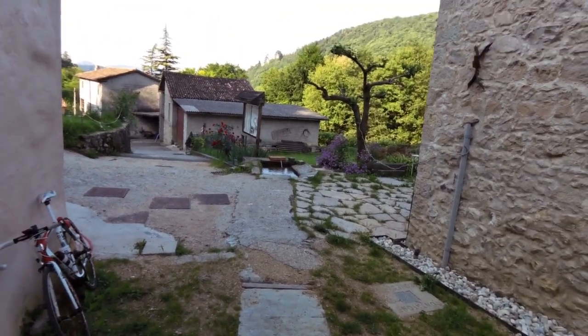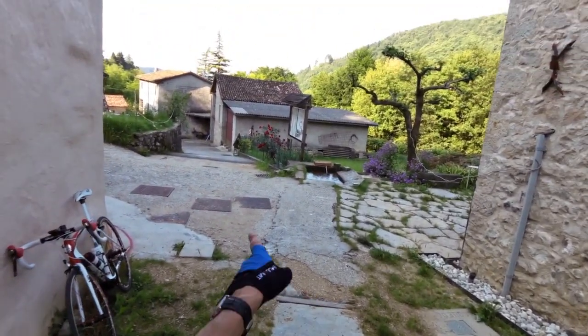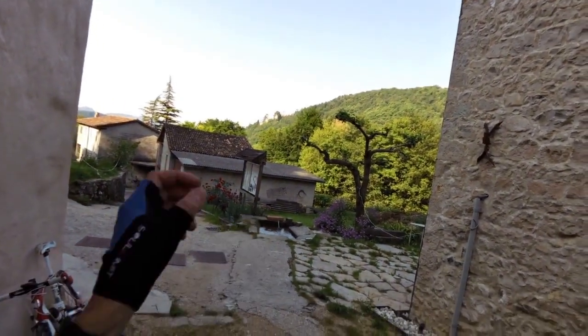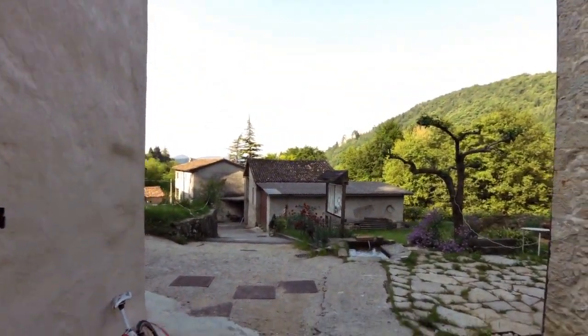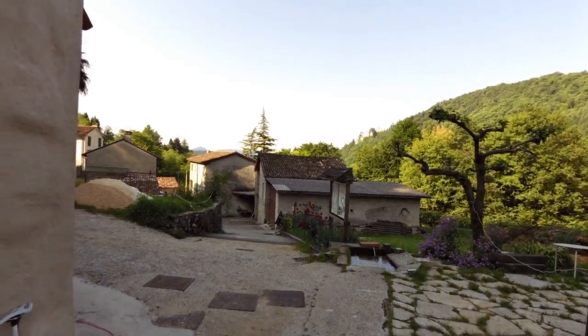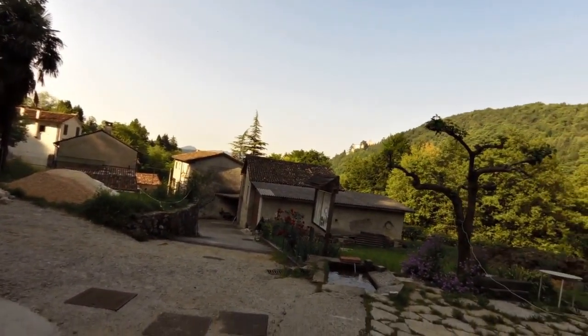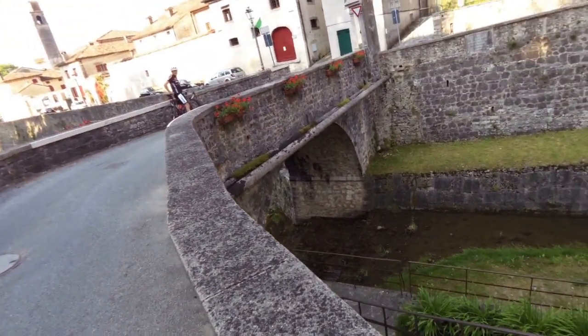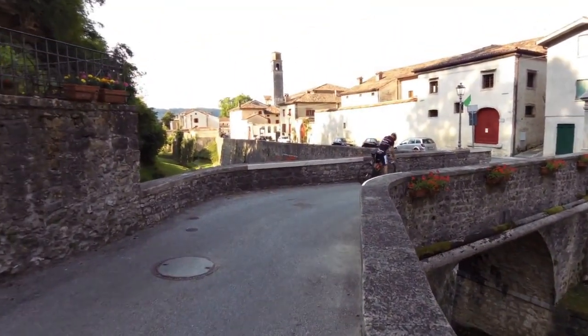So the water used to go underneath where I'm standing, you can see that, and there was another mill over there. Okay. There's the Castle Brando again. Wow. Frank, what do you reckon? Better than Gumaraka, eh? Hey Frank, what do you reckon? That bridge out there, right where Giorgio is. Beautiful. Now have a look over here to the left.